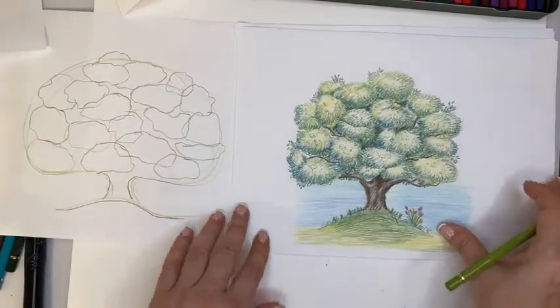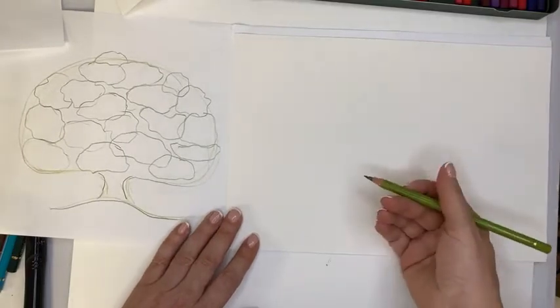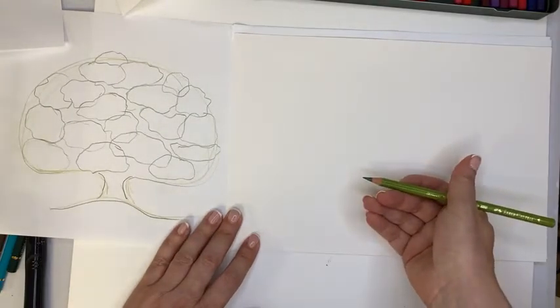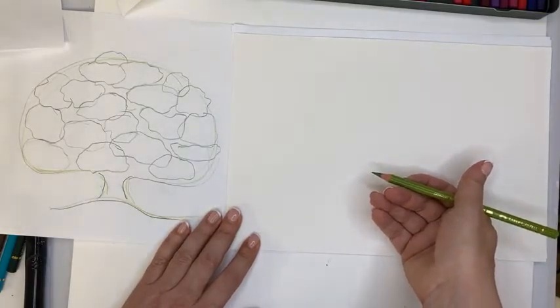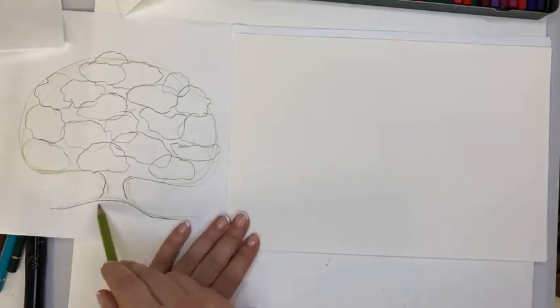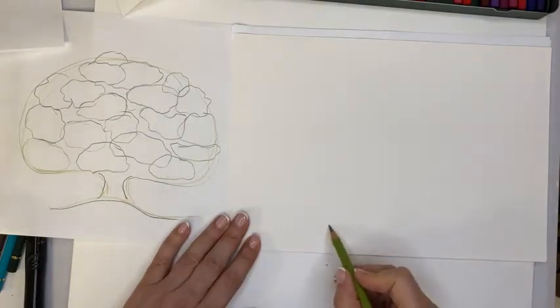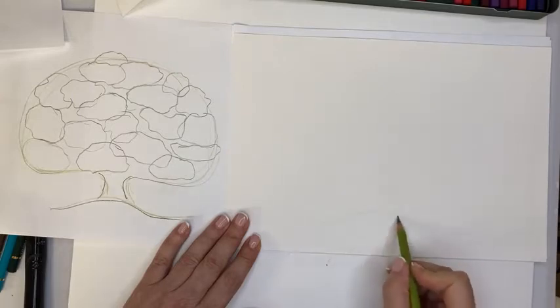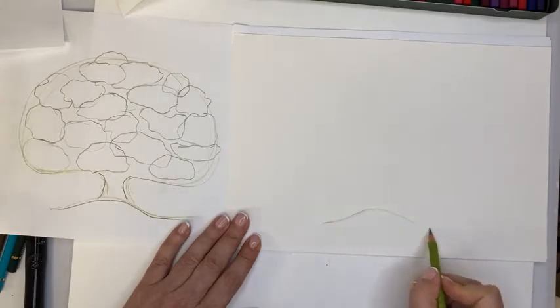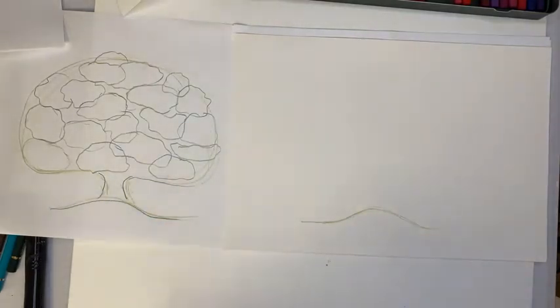All right, so let's make a start. Are you ready? Piece of paper in front of you, nice light green pencil or any light green, doesn't really matter. And we're going to start drawing out the outline of our tree. So we're going to start with the base of our tree. We're just going to do a slight little hill at the bottom of our page, and that's going to represent the ground. So it's going to look something like that. There's no right, no wrong. Just get something down there.